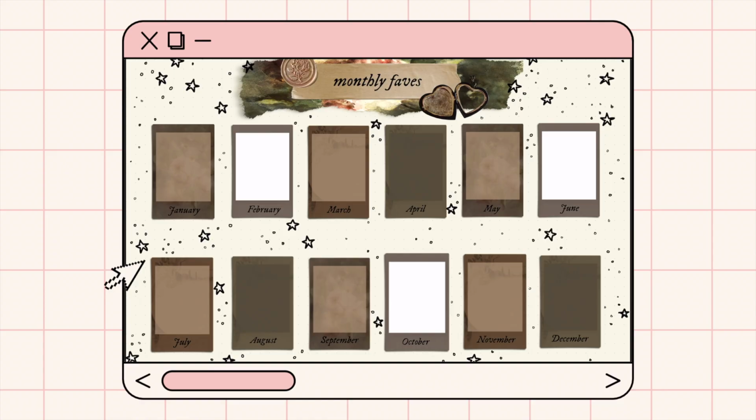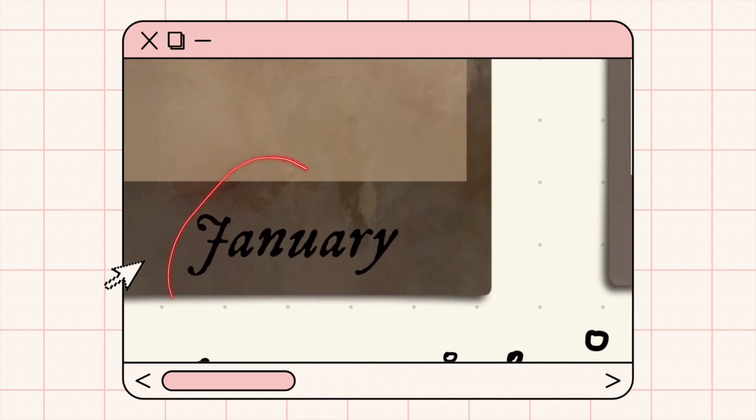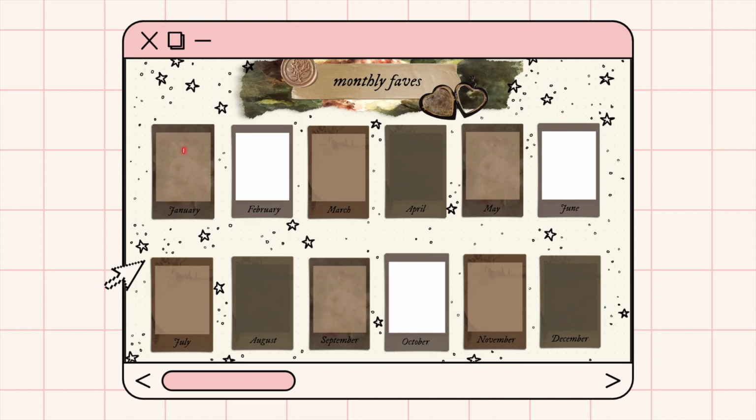Moving on to my next spread. This is my monthly fave spread. This entire spread, I did all of it here on GoodNotes. These blank Polaroid looking things are part of a sticker pack that I bought. And I literally just typed each month. I'm obsessed with this font right now. This is the Folklore font and you can get it from thefont.com for free. And I've been using that all over this journal if you guys are curious about that font. Anyways, this is self-explanatory. I'm just gonna pick my favorite book for each month and I'm gonna put the book cover in the spots here, you know?